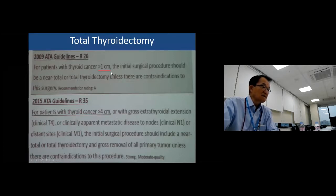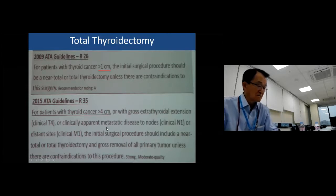Greater than 1 centimeter in 2009 was recommended for total thyroidectomy, but now with the recent new guideline, only greater than 4 centimeter is total thyroidectomy. Less than 4, just a lobectomy is still recommended.